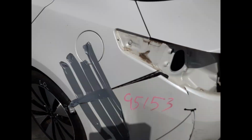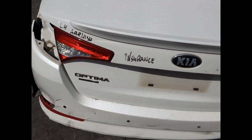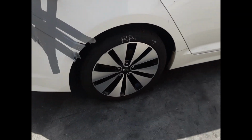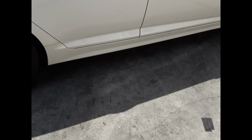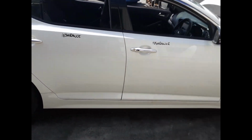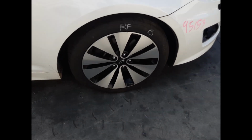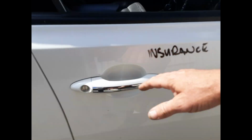a good tyre. We have the boot lid garnish, boot lid has no damage, right-hand boot lid garnish, right rear 18-inch factory alloy mag with a good tyre, right-hand side skirt, both right-hand doors and guard have no damage, right power door mirror and a right front 18-inch factory alloy mag with a good tyre.